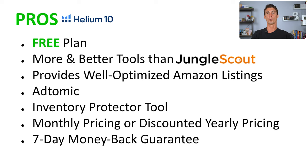There's more and better tools than Jungle Scout. Helium 10 provides well-optimized Amazon listings. It has this tool called Adtomic. It has an inventory protection tool. It has monthly pricing and discounted yearly pricing. And it has a 7-day money-back guarantee.